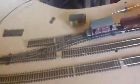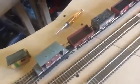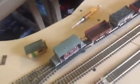Yes, the track is complete. I finished it Saturday morning, I think it was. Me and my dad did this bit. This was all done, so I started doing the track. The loop wasn't done till Sunday, the freight loop, but now that's done. So yeah, it's pretty impressive, I reckon.